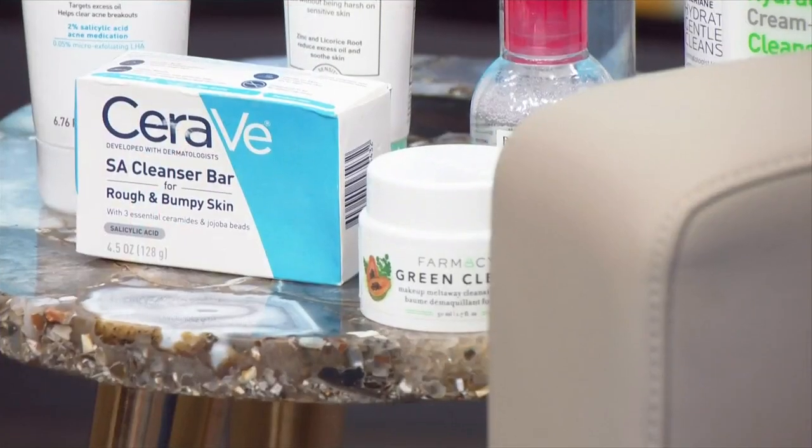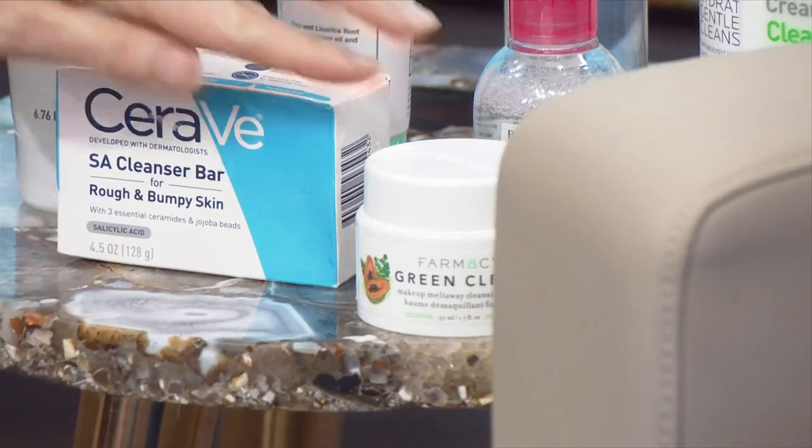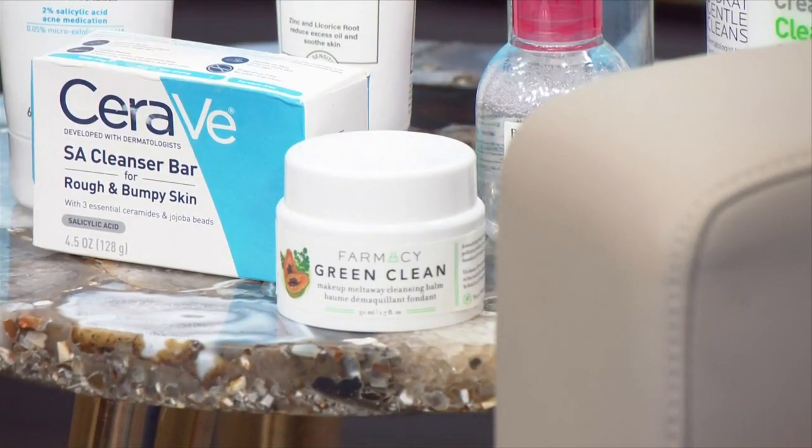That's one way to do it. And then this one piggybacks off of that, though. So this is a cleansing balm. There are a lot of different brands. For someone who wears sunscreen and makeup but also has that dry skin, like we talked about with the first product, a cleansing balm is great. It's oil-based.